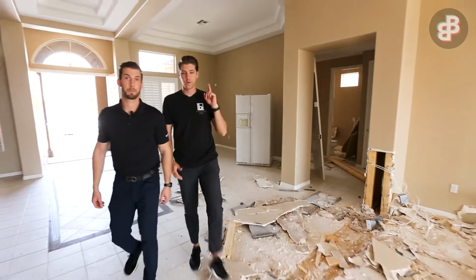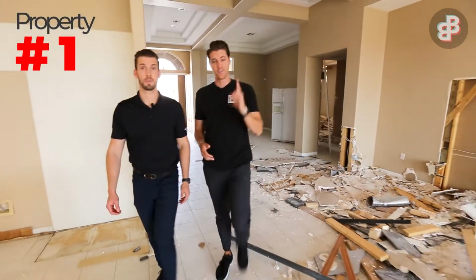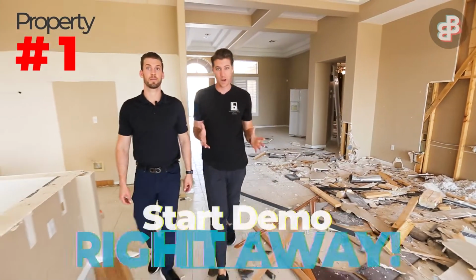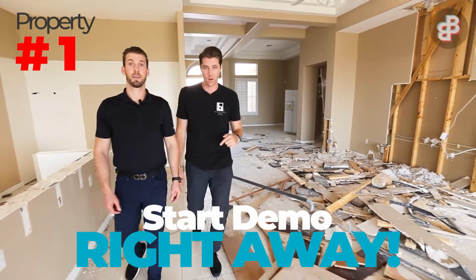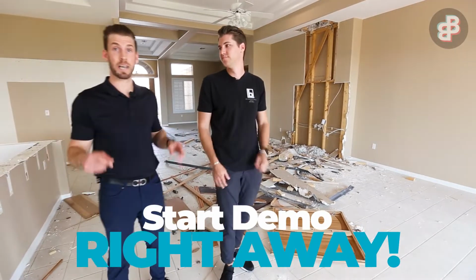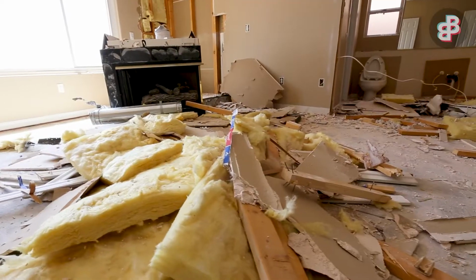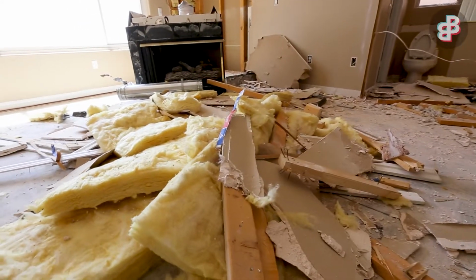All right, so here we are at property number 1. This is a property we just bought a couple days ago, and the first thing we want to do as soon as we buy a property is get out there and get it demoed. That's right. We expect our general contractor to get in here within 48 hours after closing the property to start that demo process. As you can see, we're pretty happy because they are working away.